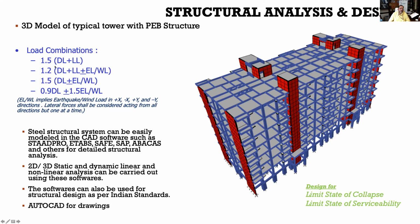So if you look at these load combinations, for earthquake load, you will get 13 load combinations, and similarly for wind load. So for these 13 plus 13 load combinations, you have to analyze your building, and then you have to carry out the structural design as per relevant Indian standard, again for the worst possible load combination. So it cannot be done manually.